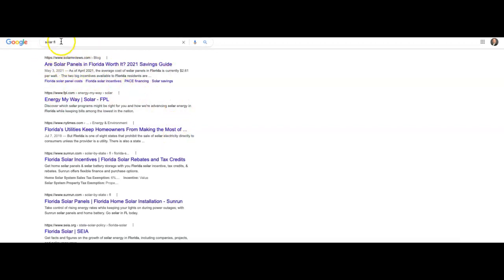And these are all in reference to the keyword phrase we've put in, such as Solar Florida or Solar Lights Florida, which we've put in as well. And if we were ranking this term Solar FL, we would actually put solarreviews.com number 1, FPL.com number 2, and New York Times number 3.